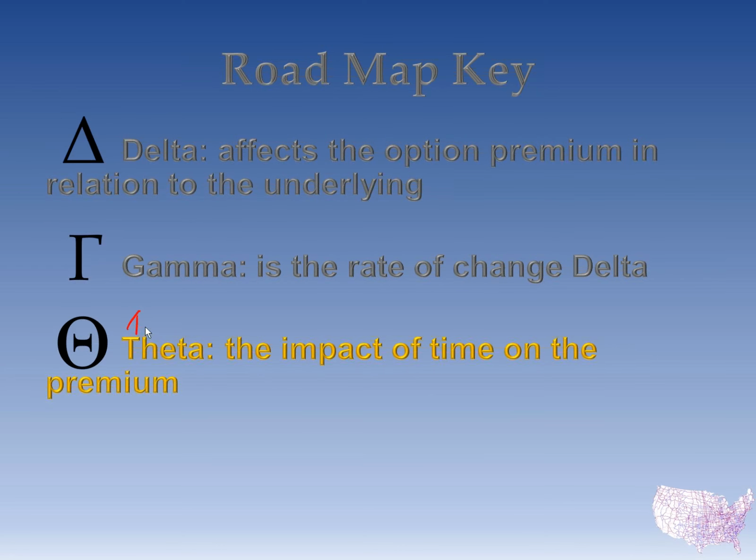And theta is the thief. Theta is the thief in the night that comes and steals your premium every single night. He never stops. As a matter of fact, all he does is get more and more aggressive the closer and closer to expiration, or these options going off of the market. The thief in the night gets really aggressive. So it's the impact of time. Theta, time, the thief, however you want to think about it.